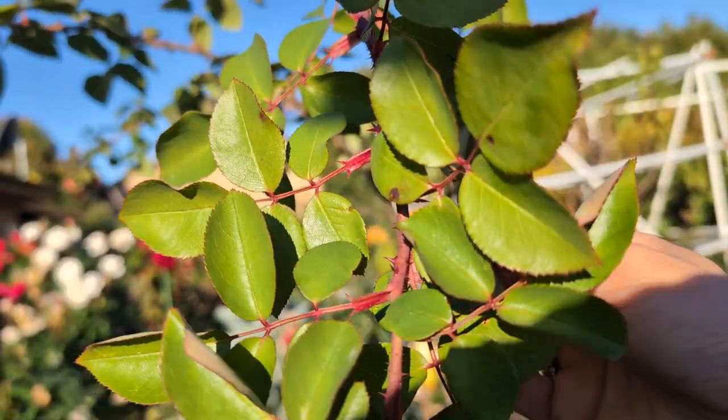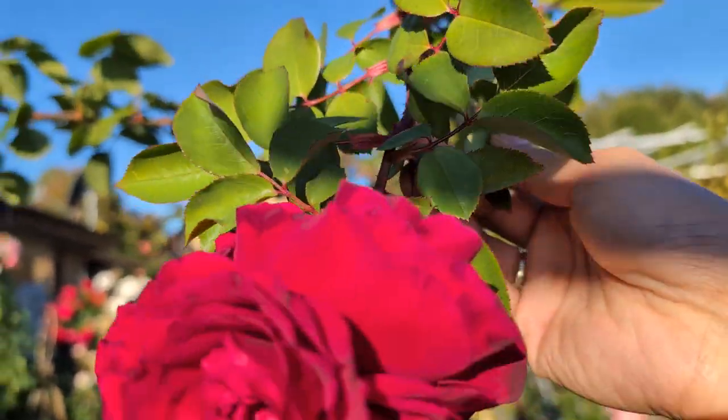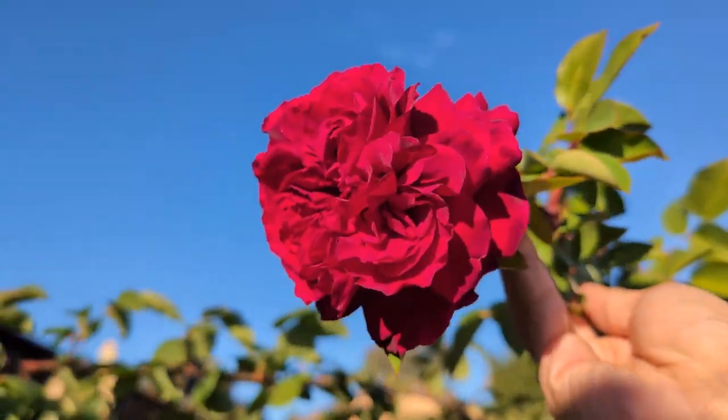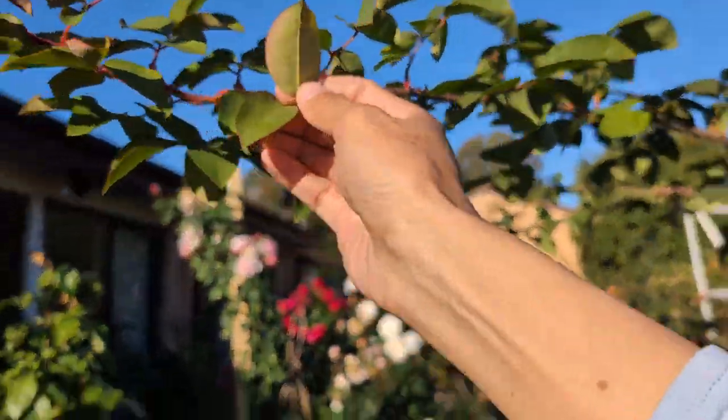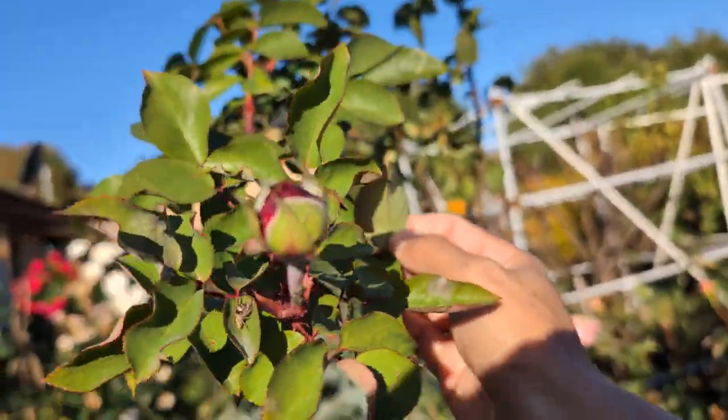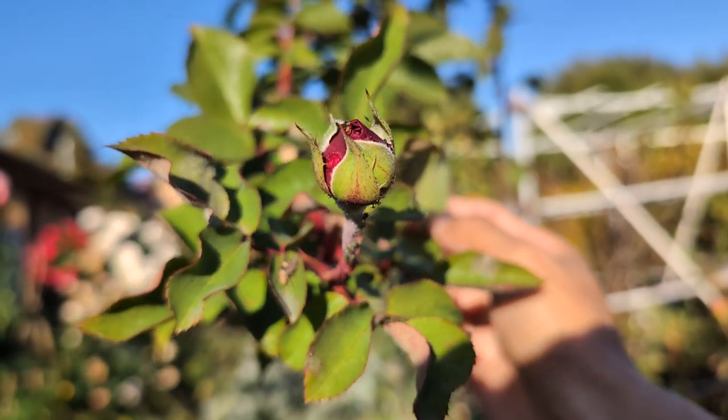I highly recommend you wear something to protect your hands when you're handling this rose. I still have another flying bud here. Not sure this one will open for us. This morning we got a light frost though.